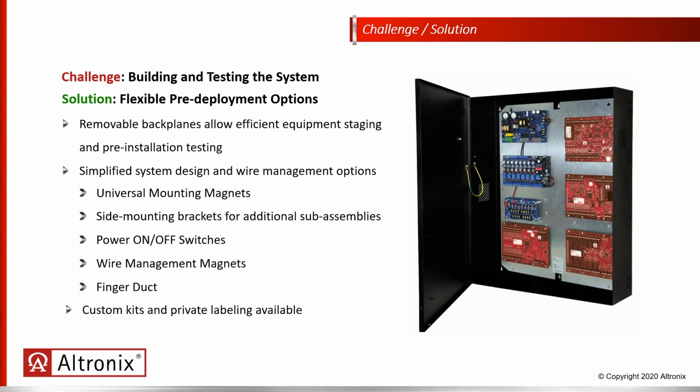Our simplified system design and wire management options include universal mounting magnets. So we have mounting magnets that allow you to install Altronics or other components into the Trove enclosure without needing to drill or create your own standoffs on the backplane. That side mounting bracket we offer for additional sub-assemblies. I mentioned earlier, we have every spot on the backplane used currently for a power supply, sub-assembly, or access controller. We want to add an additional power distribution board. We have the ability to use our BR1 to mount this device to the side of the enclosure, or we could also use our universal mounting magnets.